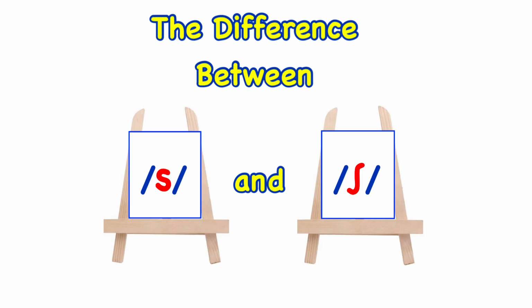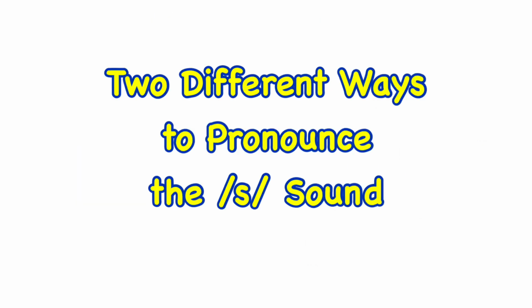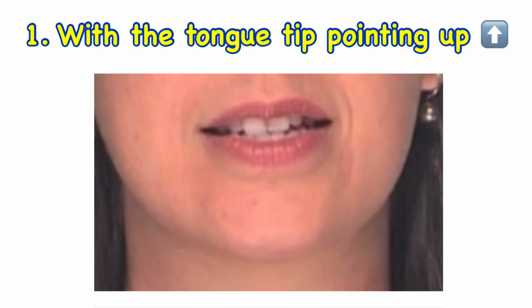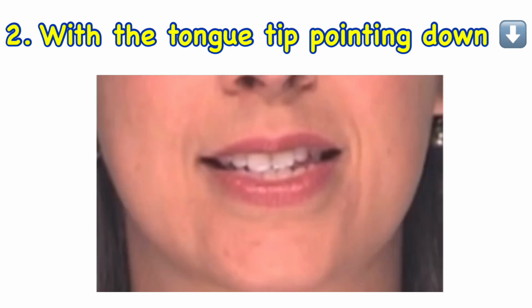The difference between s and sh. The s sound can be made in two different ways. One, with the tongue tip pointing up, and two, with it pointing down.